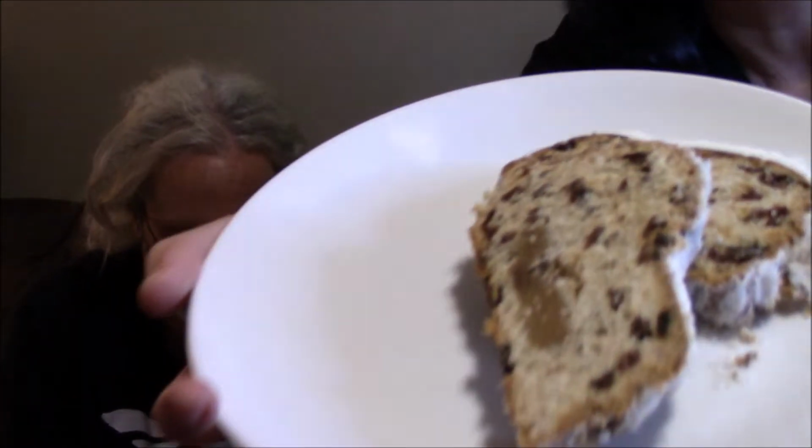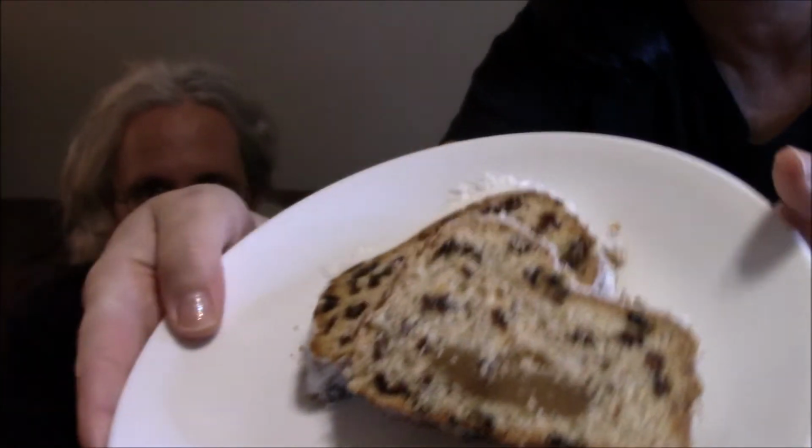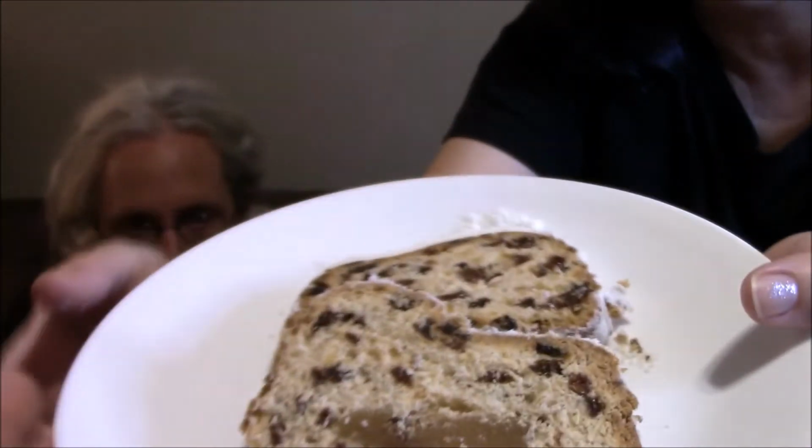Okay, so I'm back and I've cut us both a slice of each. This is what it looks like up close. This is the strip of marzipan in there. And this is the butter almond.